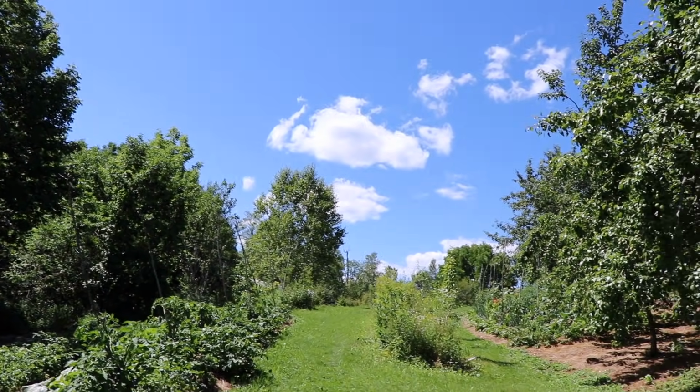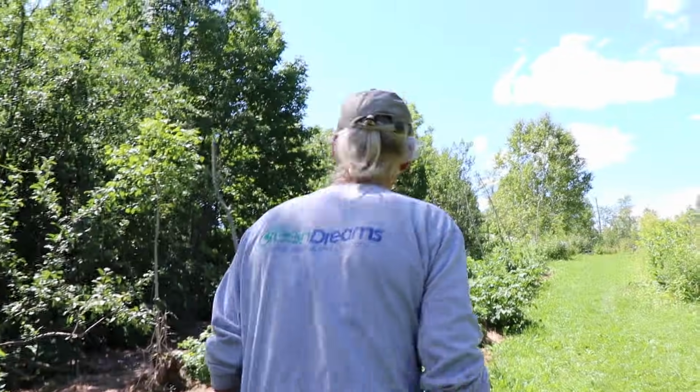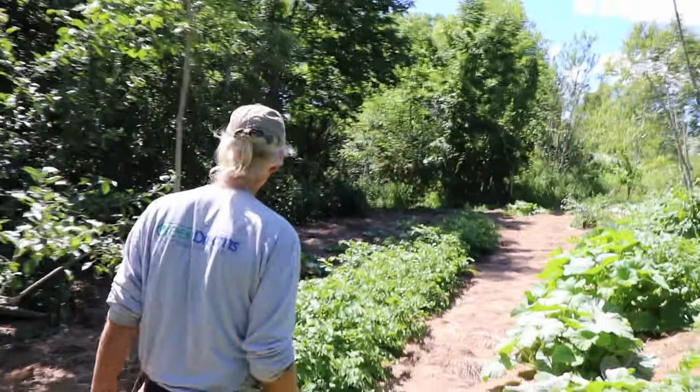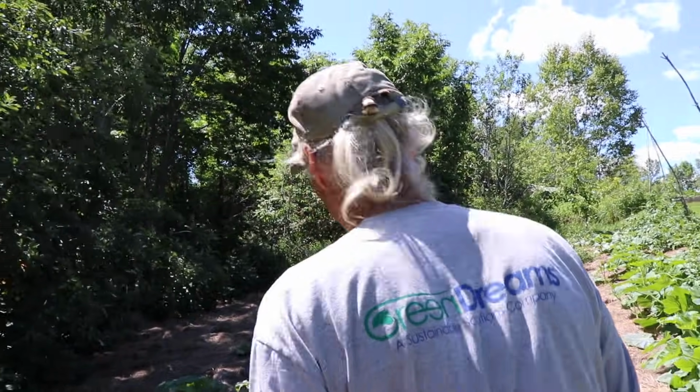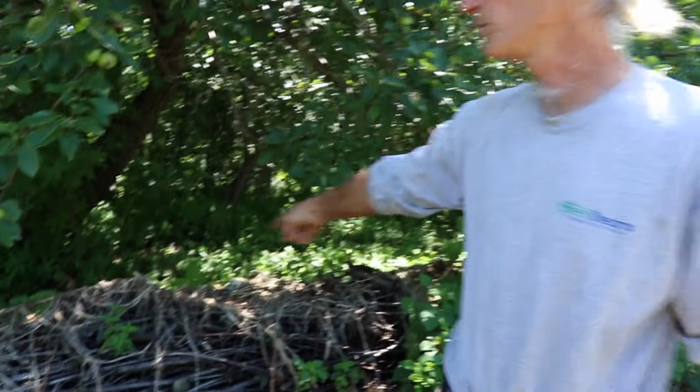I kept track, it was like 16 hours with a handsaw and pruners. No bush hog, no tractor, handsaw and pruners. And cut it all back. You can step across. And laid it all in a windrow. So that's all the trees that were growing in this area out to where the tomatoes are. Picturing it?